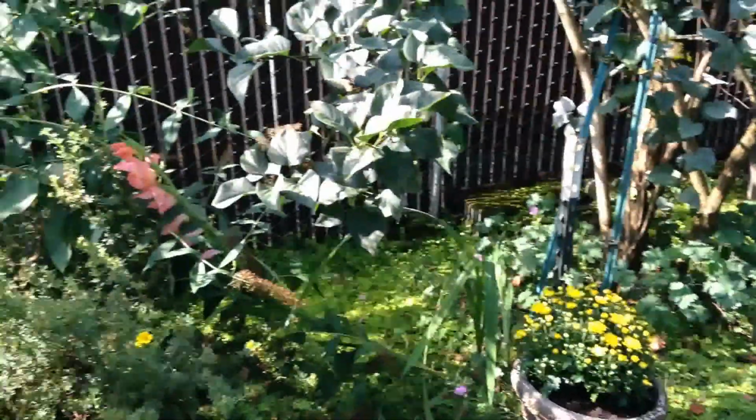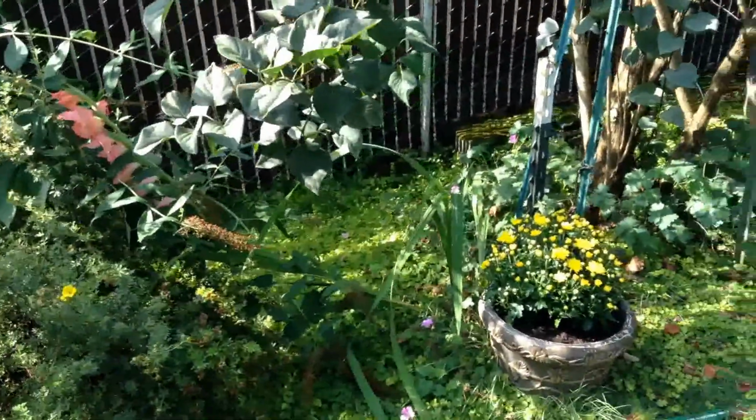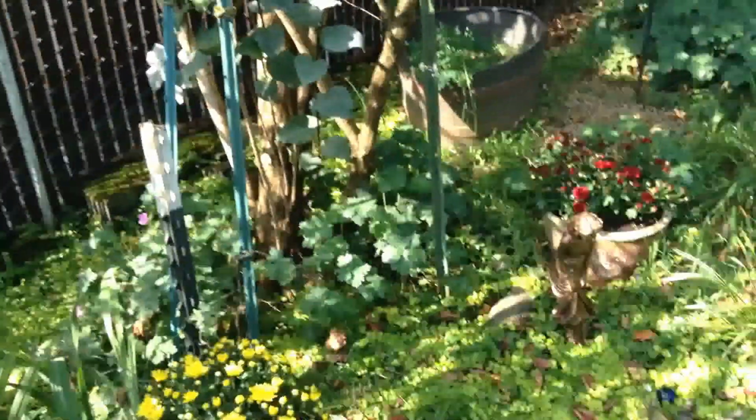We have a few glads. There's one that's kind of leaning over there. And I did a couple more color spots here, just put in some chrysanthemums. I'll put them in the ground.